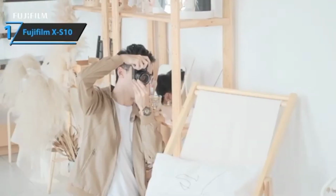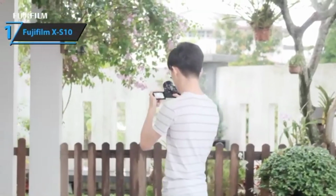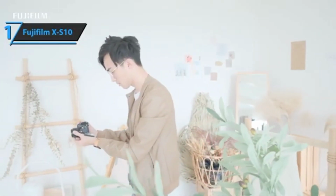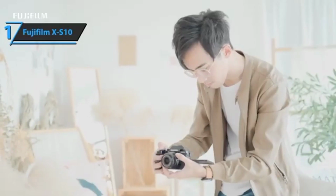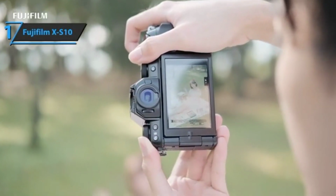This model stands out thanks to the body image stabilization feature. The sensor is mounted on a 5-axis stabilization system, where image quality at higher ISO ratings is on par with the best APS-C models. Overall, this product delivers premium performance, great looks, and high durability at the best possible price-quality ratio. You wanted the best, you got it.